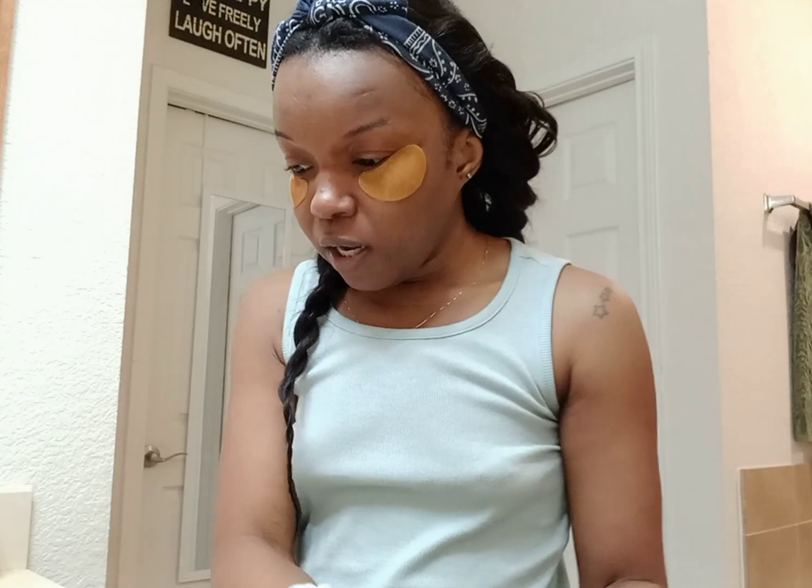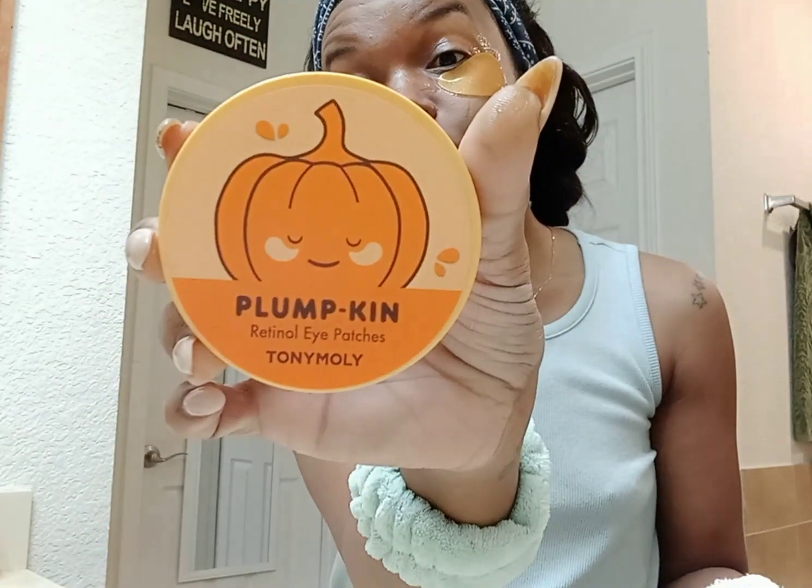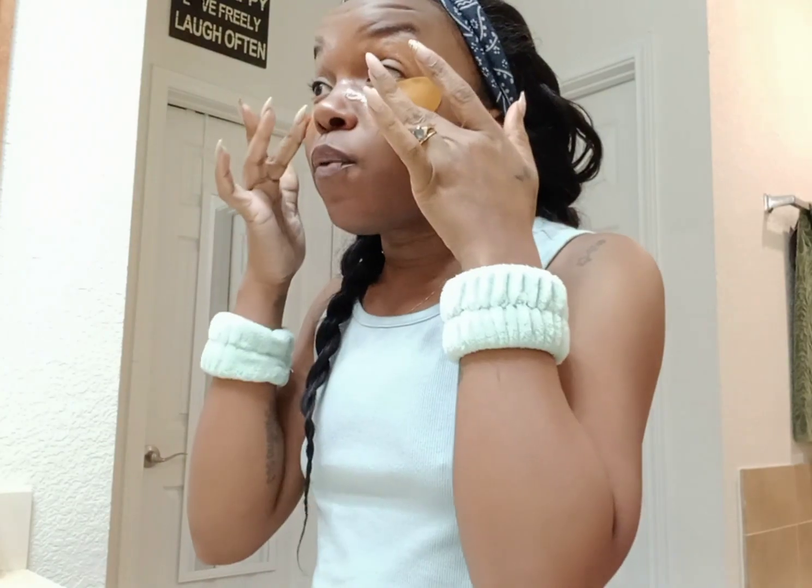Now I really, really love these patches. Again, they're from Tony Moly. I had never heard of this brand before, but I found it at Ulta. I saw it on the Ulta app, and it had good reviews, the brand itself and this product. So I decided to try it out, and I really, really like it.